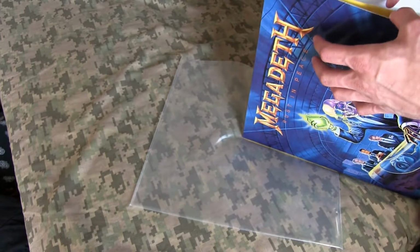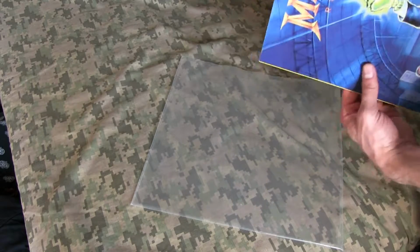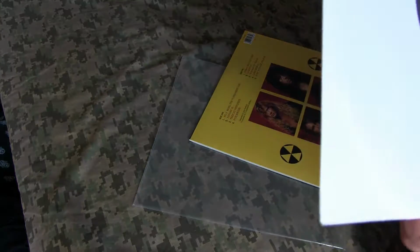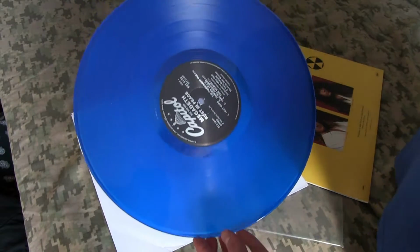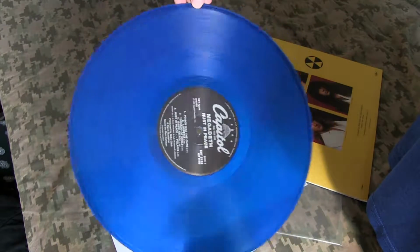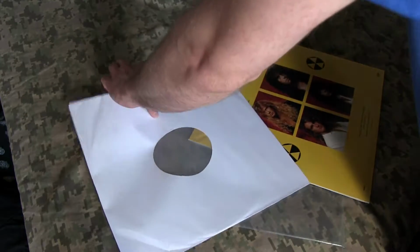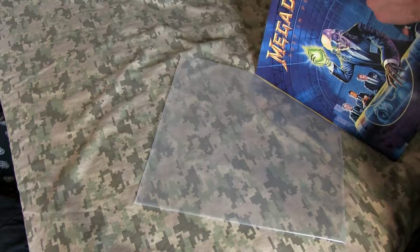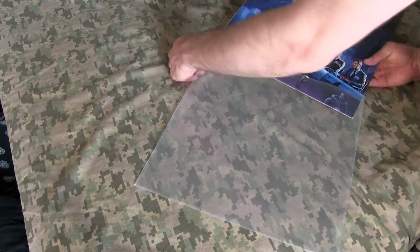I got this one from the Sound of Vinyl, which is a really cool website. Now that I said that, I gotta show you something else that I kind of forgot with Iron Maiden that I also got from Sound of Vinyl. But this is a transparent blue vinyl. Very awesome. Blue is my favorite color. So, get my favorite album on blue. Would have gotten it anyway. Yeah, rest in peace. Greatest album of all time in my opinion.